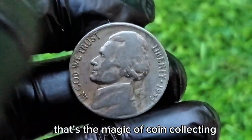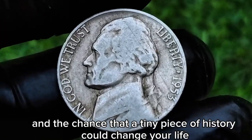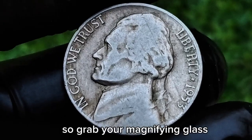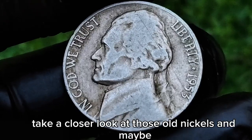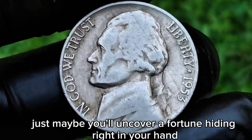That's the magic of coin collecting, the thrill, the mystery, and the chance that a tiny piece of history could change your life. So grab your magnifying glass, take a closer look at those old nickels, and maybe, just maybe, you'll uncover a fortune hiding right in your hand.